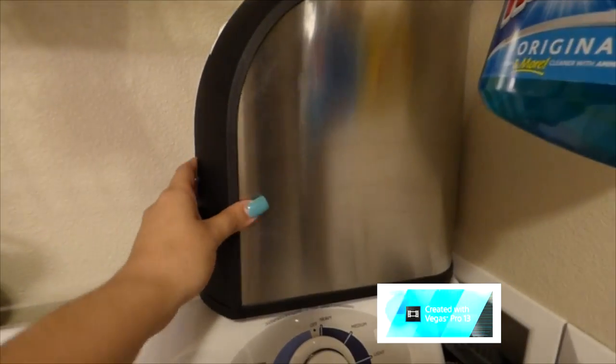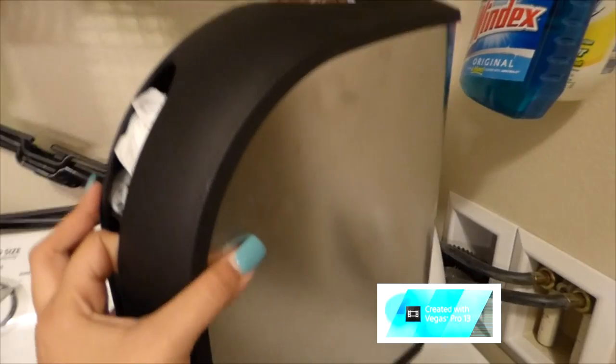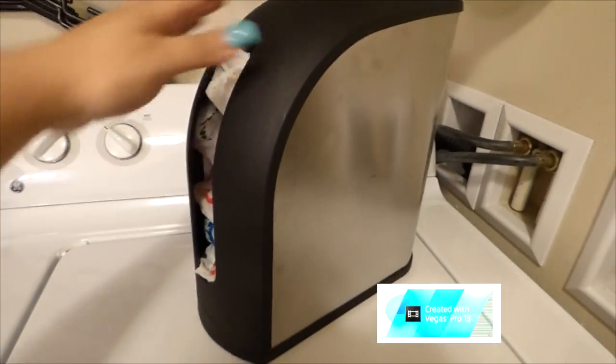Down here, I keep this Simple Human bag storage, and I love this thing, you guys.